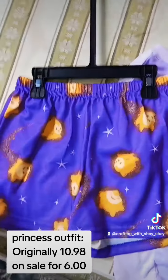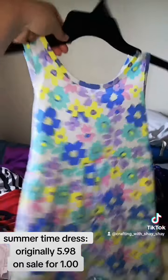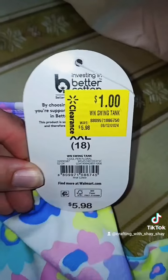For my daughter, we picked up this Princess Make-A-Wish outfit, originally $10.98, but we picked it up for $6. We also picked up these cute little dresses. Look at those flower designs. They were $5.98 and we picked it up for $1. When I saw that, I had to grab it.